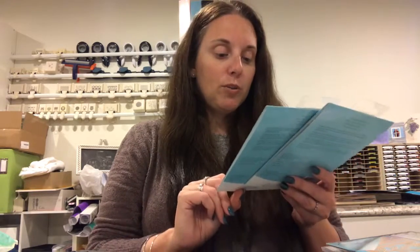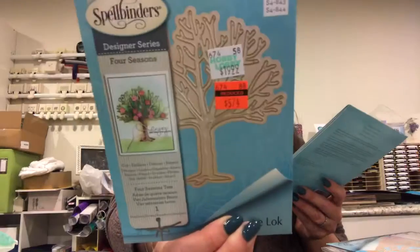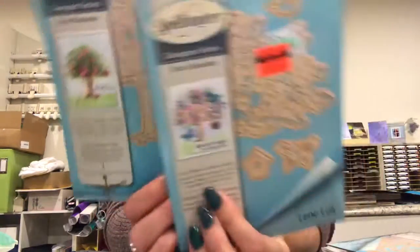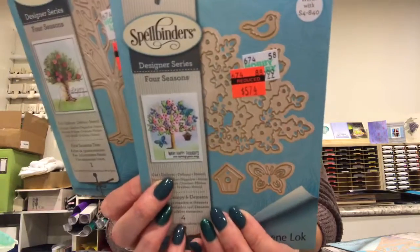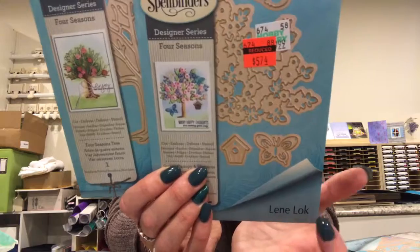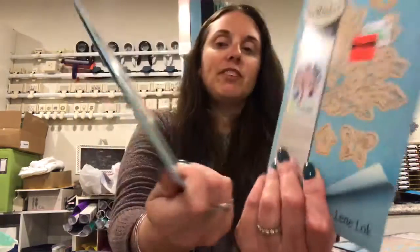And then the next two kind of coordinate with each other. They're the Designer Series 4 Seasons, and they only had these two. So this is the 4 Seasons tree, and then here are some add-ons. This is a spring canopy and elements. I looked for a fall or a springtime one, and this is a springtime one. They didn't really have a fall or autumn one.